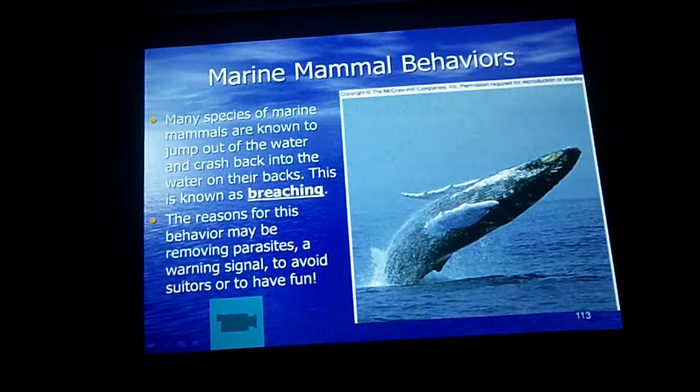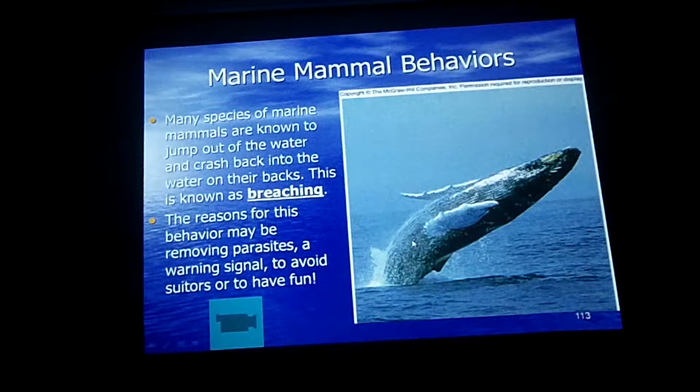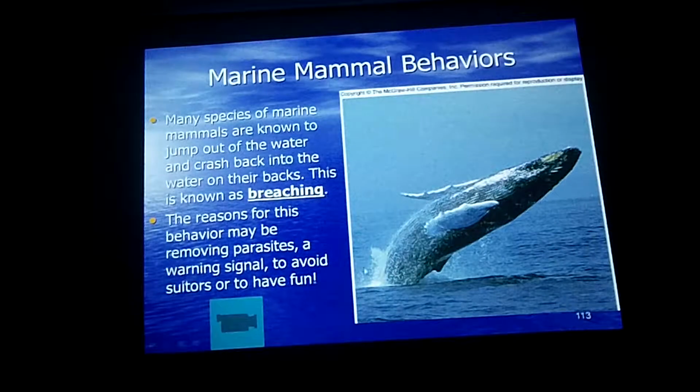Oh, this is called breaching. What this whale is doing is jumping out of the water. Many species of marine mammals are known to jump out of the water and crash back into the water on their backs. This is known as breaching. The reasons for this behavior may be removing parasites, a warning signal, to avoid suitors, or to have fun. So, who knows why they do it? They can't talk to most of us, and I just don't have the time to ask them why they're doing this. But anyway, they jump out of the water and crash back down. It's very exciting. This video is a very exciting breaching video that I'll let Matt Barrow show you.